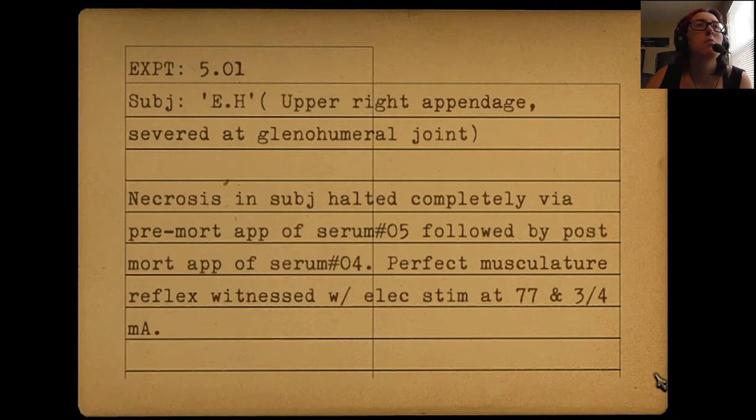Subject EH, upper right appendage severed at glenohumeral joint. Necrosis in subject halted completely via pre-mortem application of serum number 5, followed by post-mortem application of serum number 4. Perfect musculature reflex witnessed with electric stimulus at 77 and 3/4 amps.